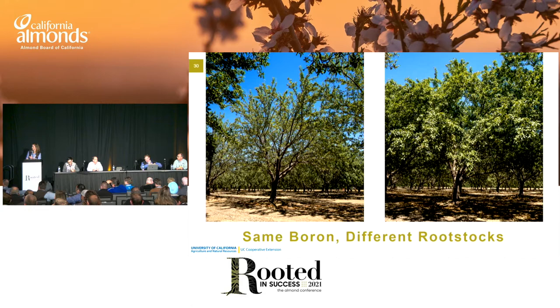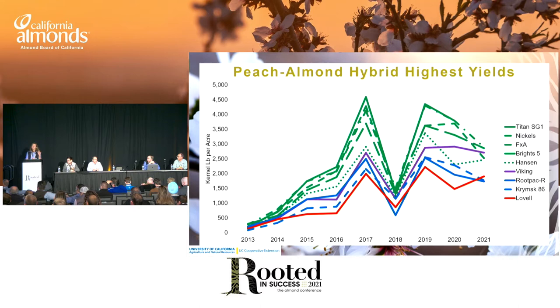So at this trial, we found, and as Roger said, a lot of this follows categories of rootstocks. So the green lines are all peach almond hybrids at this trial that we've been doing since 2011. The purple is Viking, that complex hybrid that has some almond, also peach, plum, and nectarine, or excuse me, peach, plum, apricot. The blue is, we should have gotten our color code.